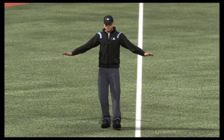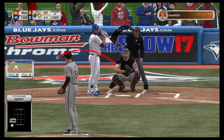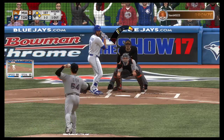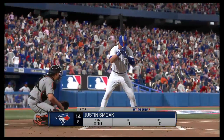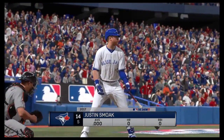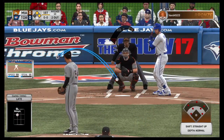And he starts to go after it. Question was, did he hold up in time? Yes, indeed, says the third base umpire. The 1-2 pitch. And a swing and a miss as they got him with the slider there. 2 away. Here's Justin Smoke now. First baseman, Justin Smoke.